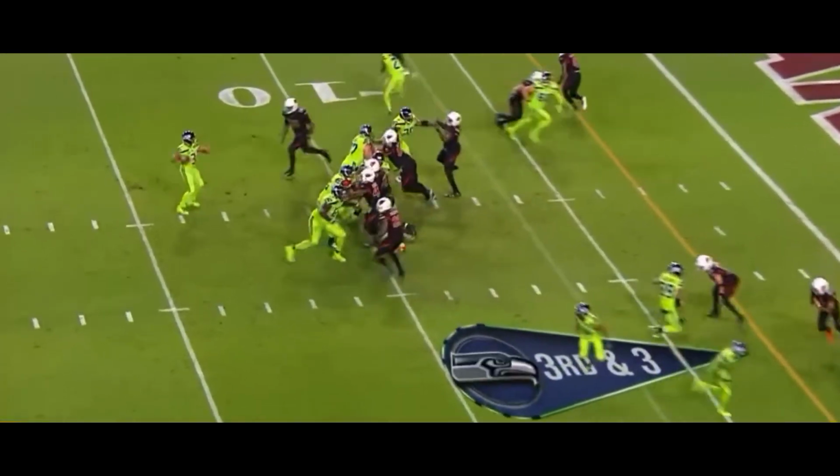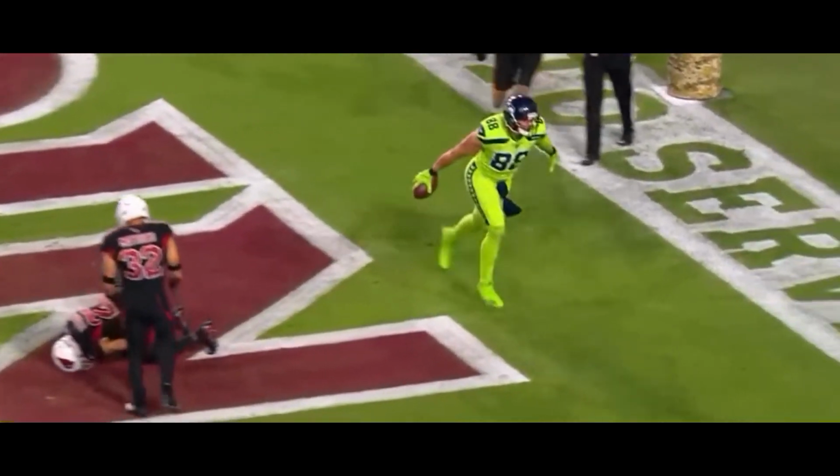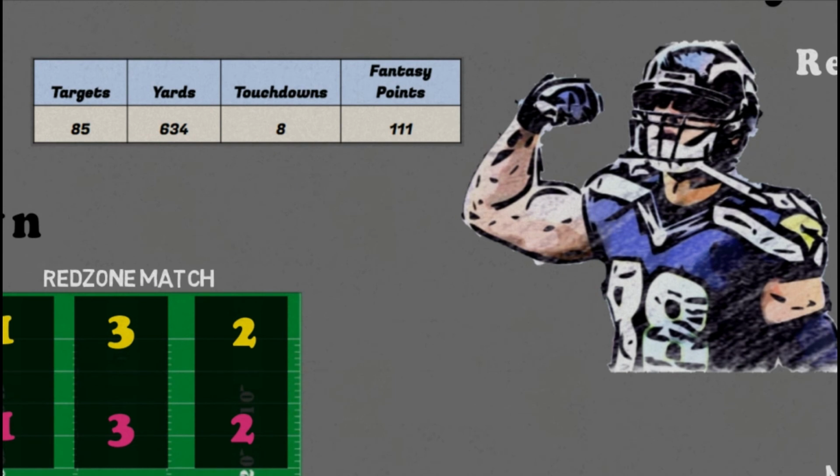With Graham, 3rd and 3, going Jimmy Graham's way, goes up and gets it. Touchdown Seattle.